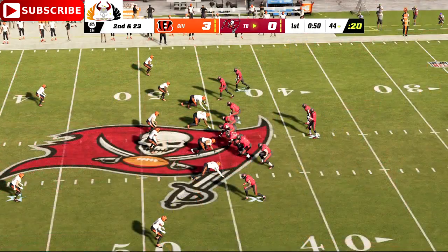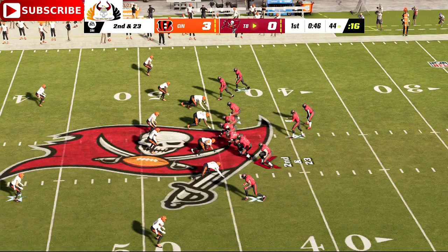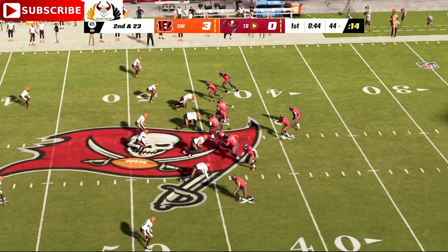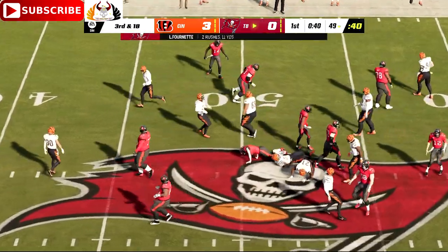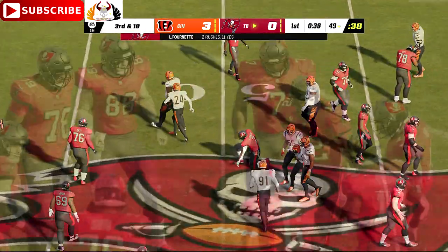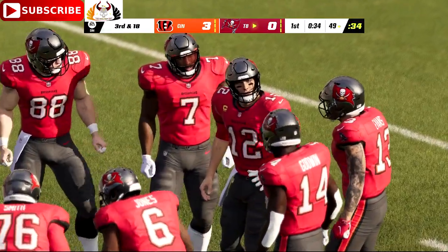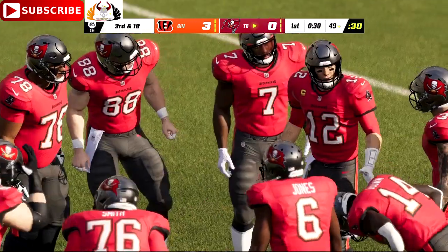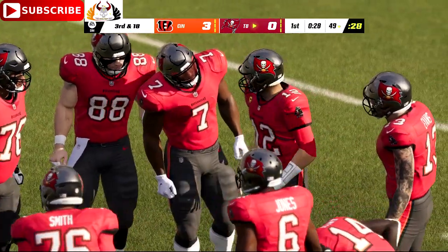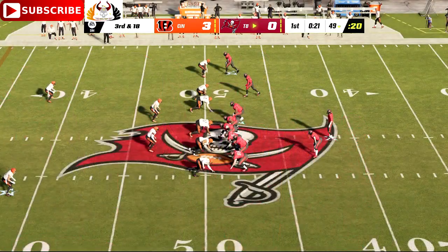Now then, after the sack, it'll be interesting to see what they have planned for 2nd and 23. Inside handoff now to Fournette. Give him 4 yards there, but still in a big hole. 3rd and long. Some of the most unselfish players on any football team, defensive tackles, because we ask them to just eat up blocks and allow other people to make tackles. But when he can make a play himself, as we just saw there, that's a big day.